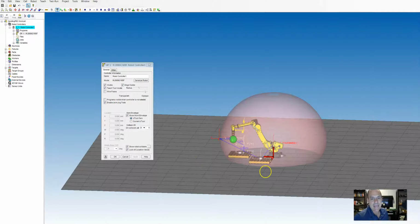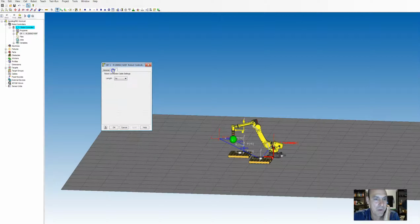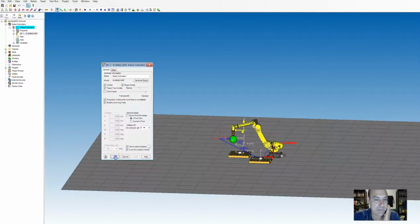So you can add in tables and workspaces and all kinds of stuff in here to actually create a real world, simulated real world work cell. So that's kind of cool. We're not going to get into that today, but okay, so we'll take that envelope out, right? Okay, so we can show robot collisions, lock all. Okay, enable jog, programs visible when the controller is not selected. All right, so there's several things we can do here to set up our robot to get a good starting point.